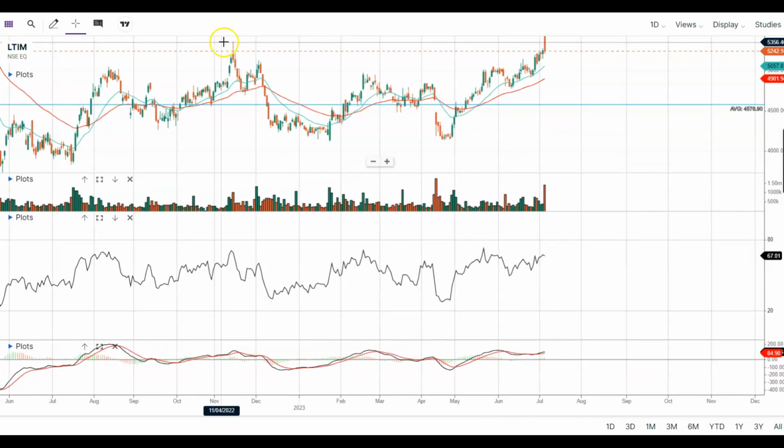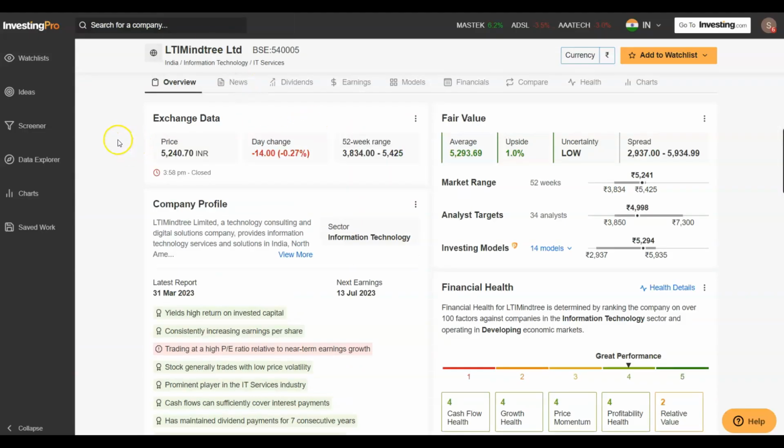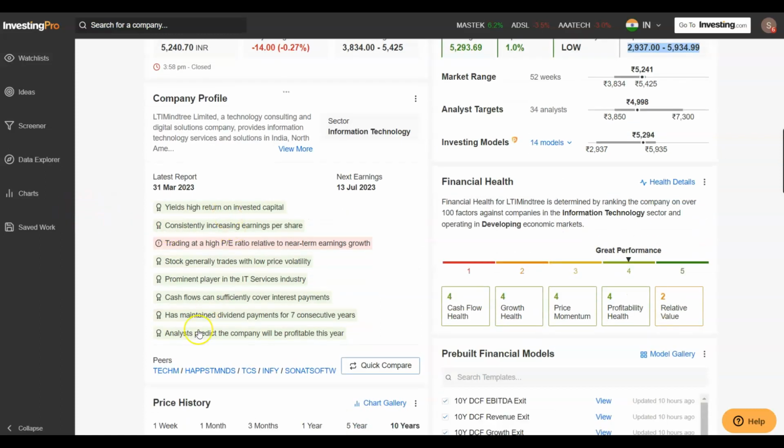Now let's move on to check the fair value of the stock. The fair value of LTIMindtree is coming out to be 5293.69, and there is a potential upside of 1%. The spread can be between 2937 and 5934. So these are the pros and cons of this company. You can go through this and get to know more about this company.